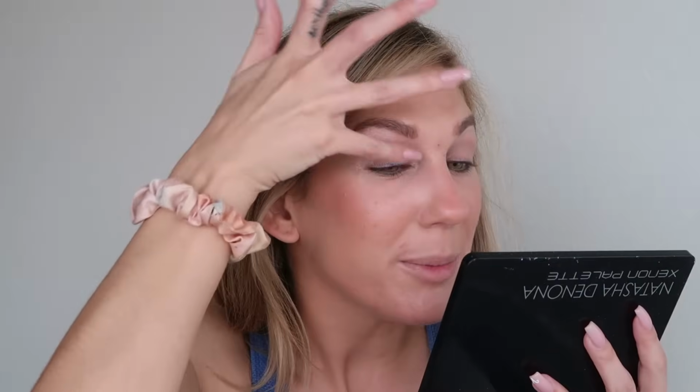Am I wild? Am I tripping? Am I crazy? Am I a fool? This to me is a shimmery white, like a metallic. Like, we don't need this shade.